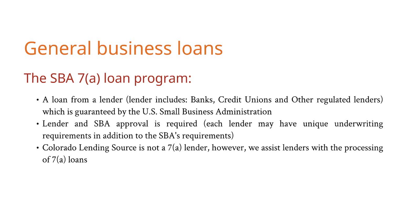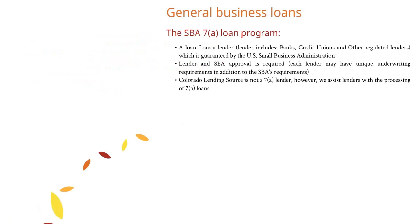Colorado LendingSource is not a 7A lender, but we are a lender service provider, and so we assist lenders with the processing of 7A loans. We communicate with the SBA on behalf of the lender, and essentially the lenders outsource their processing and communication to us.